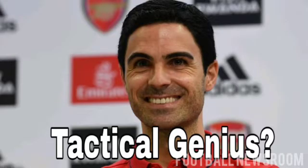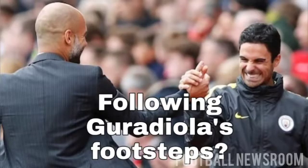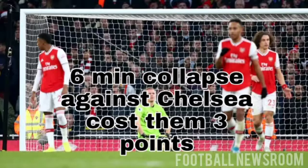We haven't seen Arsenal play with these tactics before, so we have to give credit to Arteta for this. These tactics are usually used by Spanish managers and we have seen Guardiola using this tactic before. Arsenal tried to implement the same tactics against Chelsea and were partially successful, but last moment collapse snatched away 3 points from them.